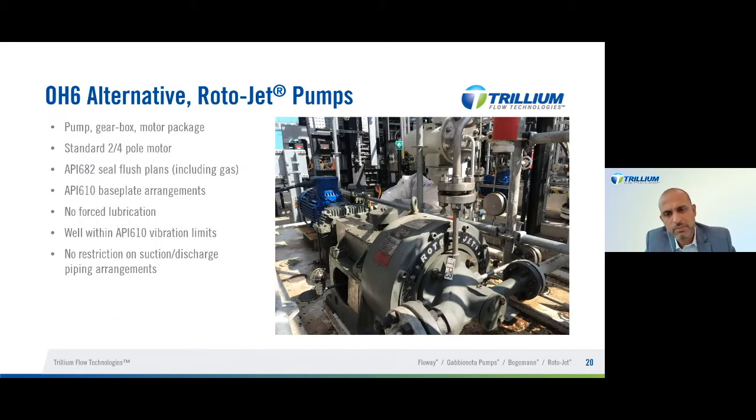Now let's look through some additional features of the overhung design. As you see here in the right side picture, here is the pump with the suction and discharge flanges, then the bearing assembly, which is naturally lubricated, the gearbox, and the driver. This pump is installed on an API 610 base plate. With the traditional API 682 flush plans, we are able to offer all the seal flush plans, including the gas seal. And it's a standard motor, as I have mentioned before.